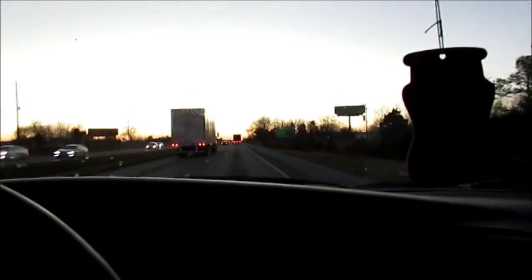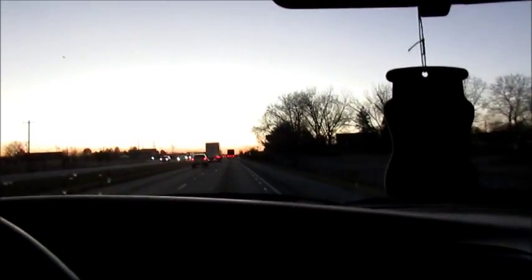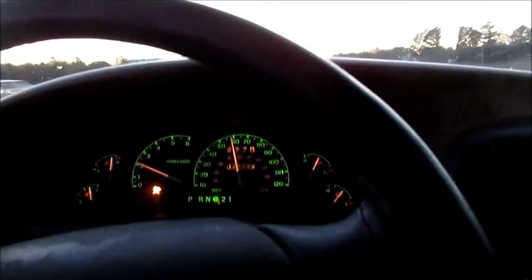So we pulled over at a Bi-Lo, shut it off, let it cool down, got it started again, and revved the hell out of it, and it cleared it out. Got back on the road, and here we are. Now, in case you can't see, that temperature gauge, it's on up there. I mean, she's close to boiling, but she's not. She's hanging in there.